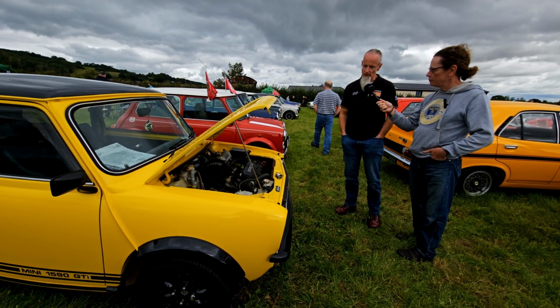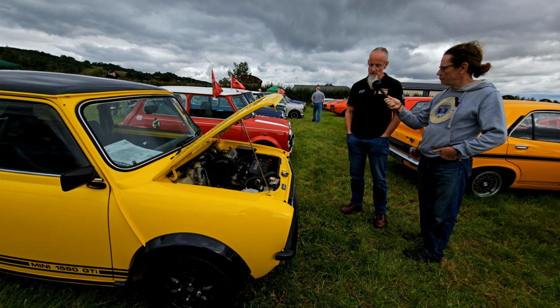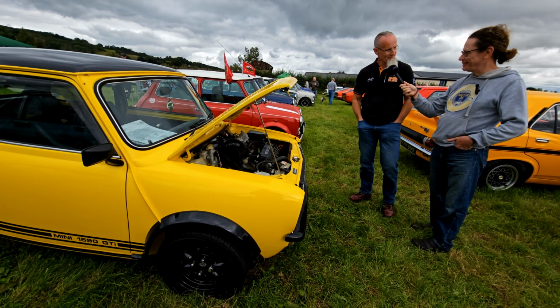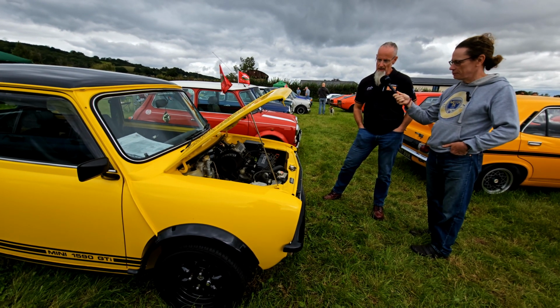And we're pushing out 128 brake horsepower at the wheels, on the dyno. It drives very, very nicely. Sounds good. Keeps up with modern traffic. Can surprise a few of the Sierra and the Corsa boys, which I've done, which is fun. And makes it into something that I think I can certainly keep for a long time and enjoy for a long time.